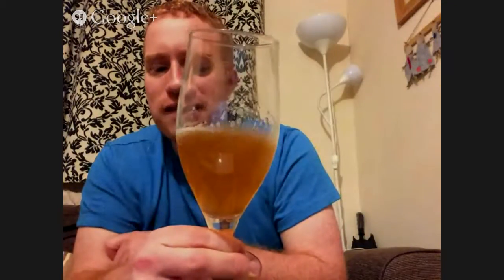To be honest, drinking this, would I have it again? I would, and I'd give this a 7 out of 10. It is not bad. They need to work on the carbonation though. It's another thing where we've got so many brewers in Yorkshire, and I think they're all just trying to keep above everybody.